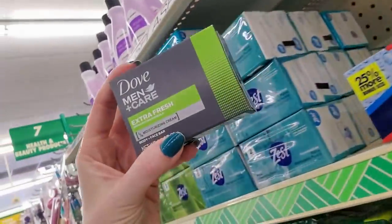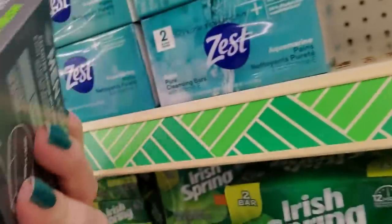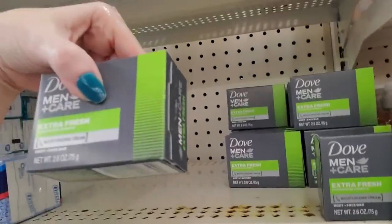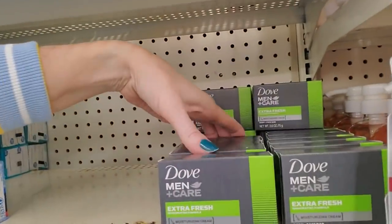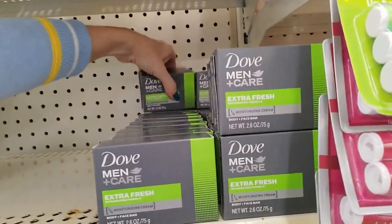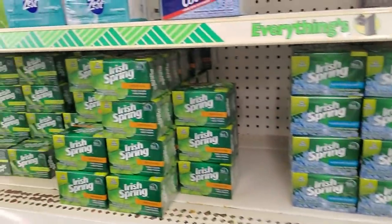Oh, now, they had this last time, the Dove Men Plus Care, Extra Fresh, Invigorating Formula. Now this is Extra Fresh Body and Face Bar. And we only have one flavor, just Extra Fresh. You only get one of these, and it's a 2.6 ounce bar of men's Dove soap. I don't know what it smells like. I have even less of an idea than normal because I have a mask on. The last time I did this, I wasn't wearing a mask.